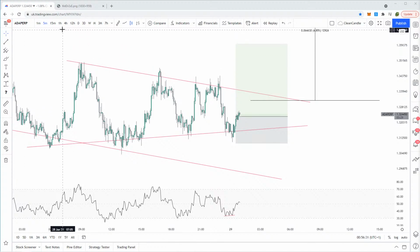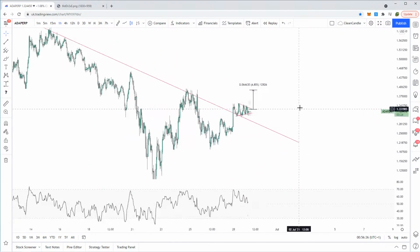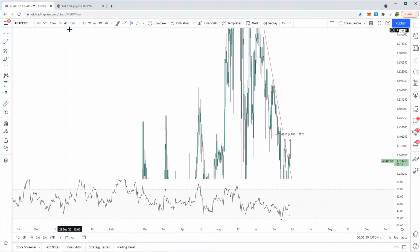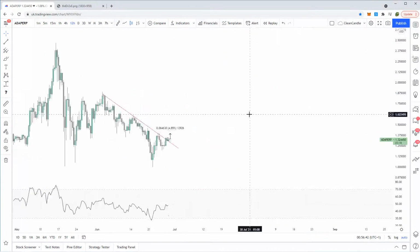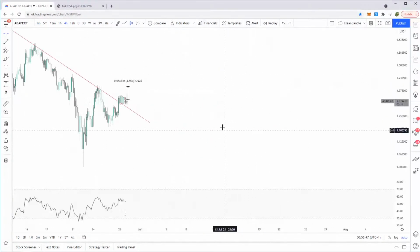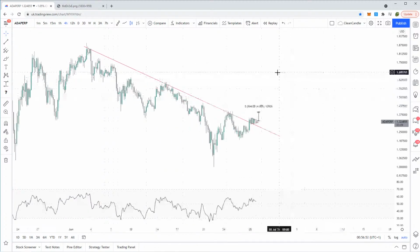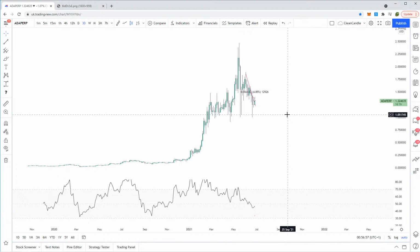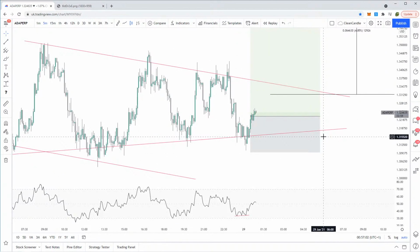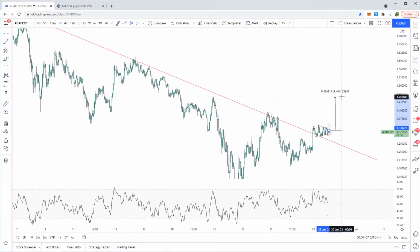Yeah, so the way that I'm viewing ADA here is, this is a really nice trend line break. On the 4 hour it looks great. And I think this is just a tight consolidation before another move higher. I think the upside potential for ADA is actually very, very good. When we take a look at the higher time frame, I think the upside potential for ADA is quite strong. It's why I think this move has quite a lot of potential.